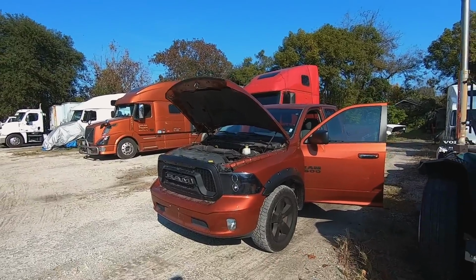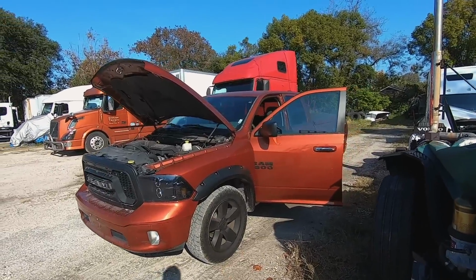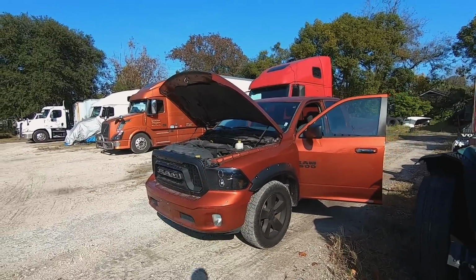We're gonna be upgrading this thing, doing a nice little leveling kit, putting some sick wheels on there, spacers, maybe some LED lights. Let me show you what I got.